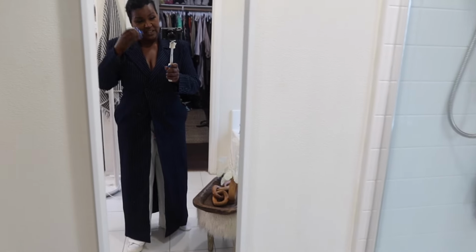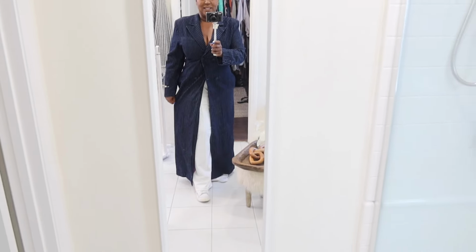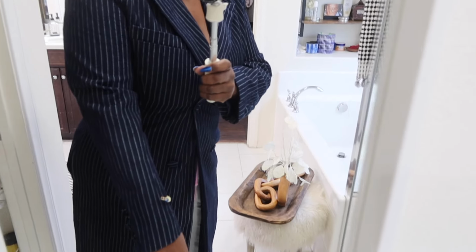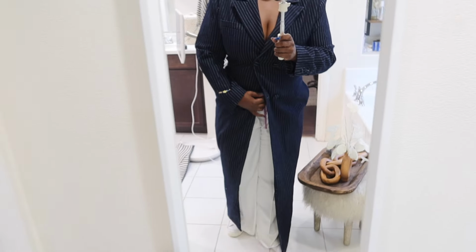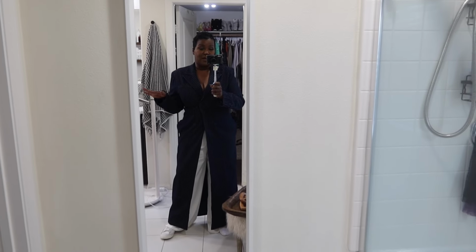Okay, I hate to show you guys in this mirror. We'll definitely get a better photo or a better angle. But I didn't know quite what to wear with this. You can see it has a white pinstripe in it. And I didn't feel like I had to wear, like if I had something leopard, that might have been funky.